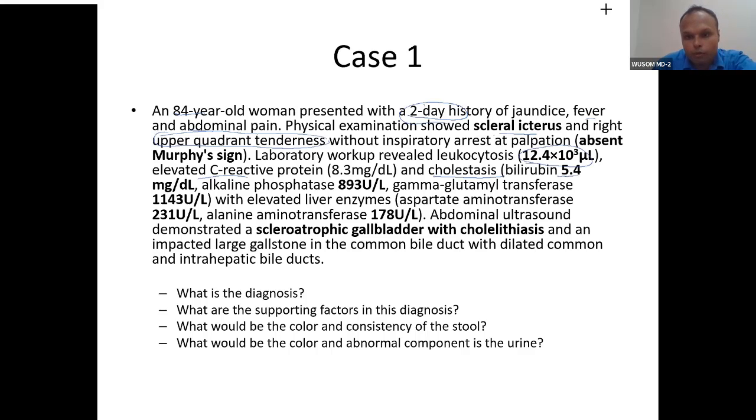So bilirubin is 5.4, total bilirubin. Alkaline phosphatase is 893. Gamma GT is also high, 1143. You can see aspartate aminotransferase 231 here and 178. So it is less than 10 times. Abdominal ultrasound demonstrated scleroatrophic gallbladder with cholelithiasis, and an impacted large gallstone in the common bile duct with dilated common and intrahepatic bile ducts. So what is the diagnosis?